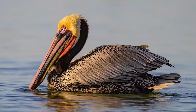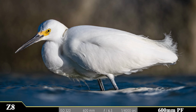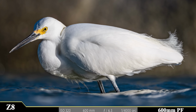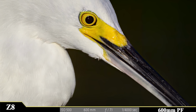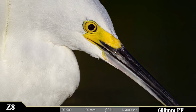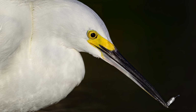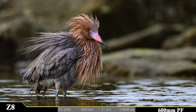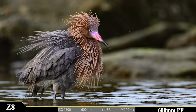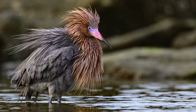this in Florida. One of our little snowy egrets has stepped out into the light, and I went for that low angle shot, and it looks fantastic. The other snowy egret is showing off its impressive catch, but what I find most impressive here is the detail that was captured. It's unreal. In our flashy reddish egret, it's stepped out of the shadows and fluffed up its feathers just like a true rock star.